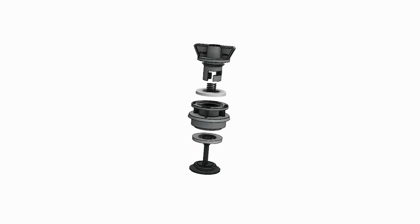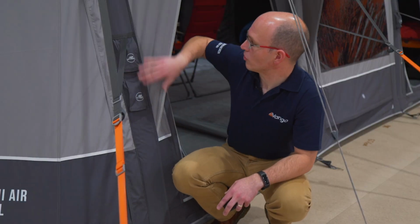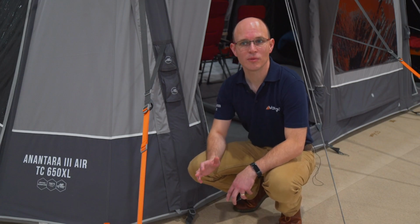By 2015, we'd updated the valve system, which we've still got in place here with airspeed, giving further improvements to the system. And then fast forwarding a bit into 2019, we introduced villa construction, using the inherent strength and durability of beams to increase the volume inside the tent. And now, 2021, we're launching the next generation of AirBeam, and that is S.I Pro. I'm going to describe 5 key advantages of the S.I Pro system.